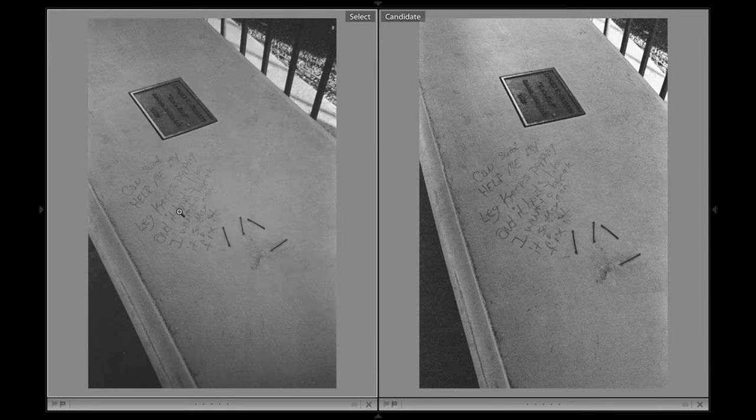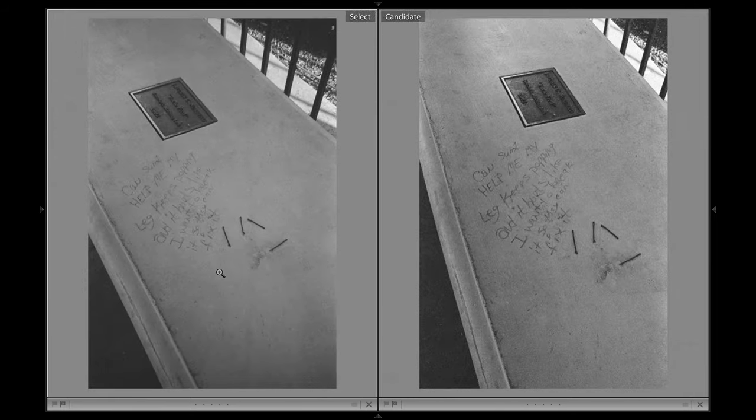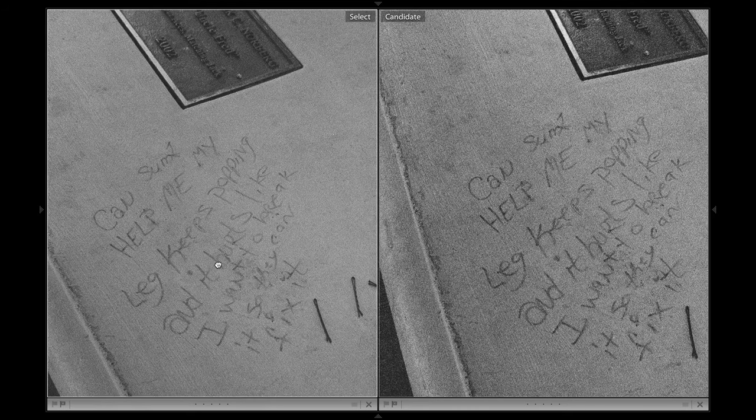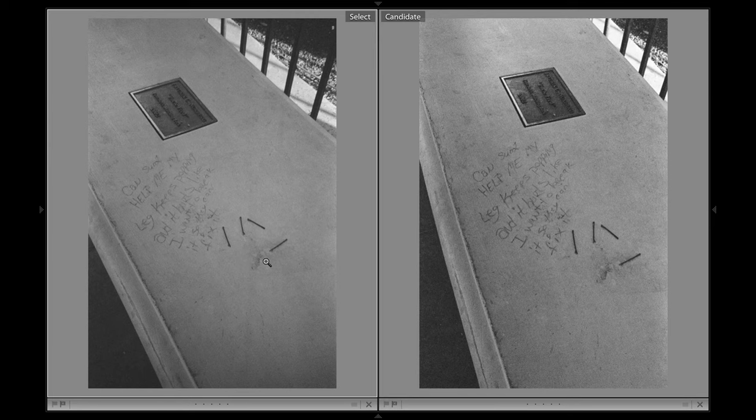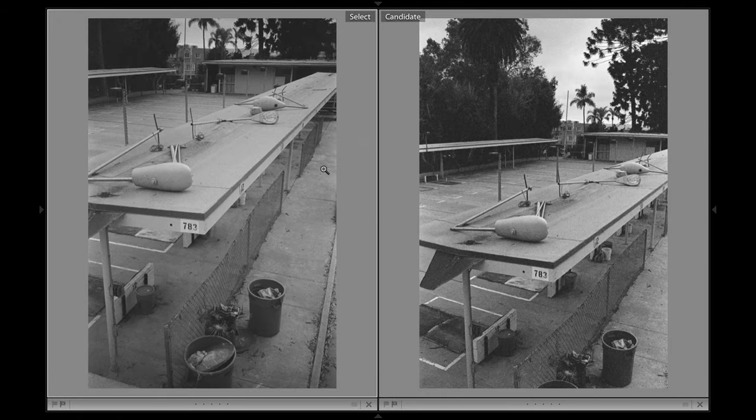And moving along here, somebody wrote this inscription here, and Delta really brings out that Sharpie or whatever was used on this bench, to really let it pop. And I definitely find that interesting, how these two films of the same speed, high speed 3200, render tones in different ways. And I think this is the last shot here for this comparison.